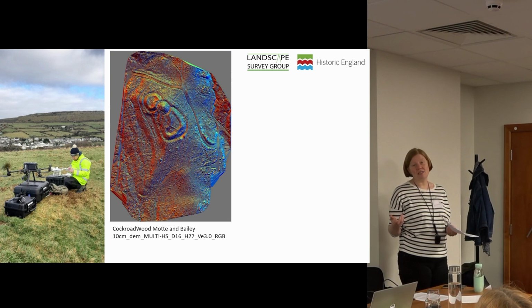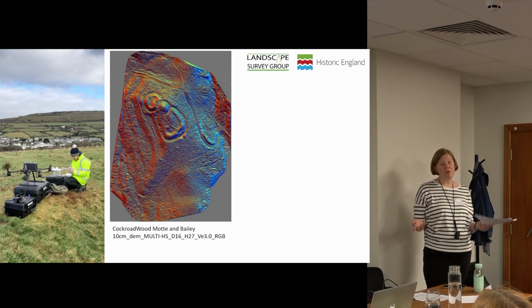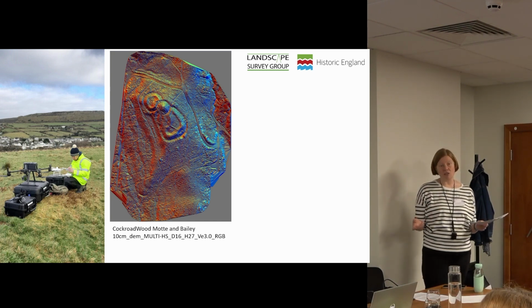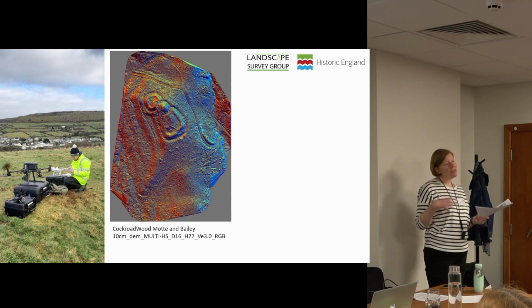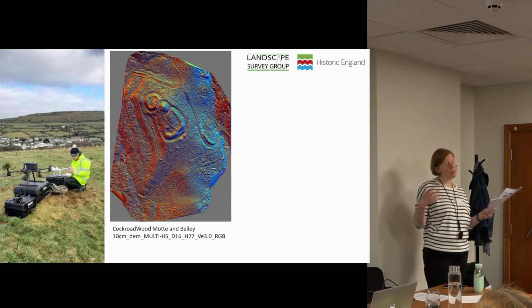And this session is designed to explore how we can integrate these different approaches and maximise the potential benefits for understanding and depicting archaeological sites and landscapes. And particularly, we're thinking, particularly at Historic England, about whether there's any benefit to developing guidance around the integration of these technologies and whether that would help.